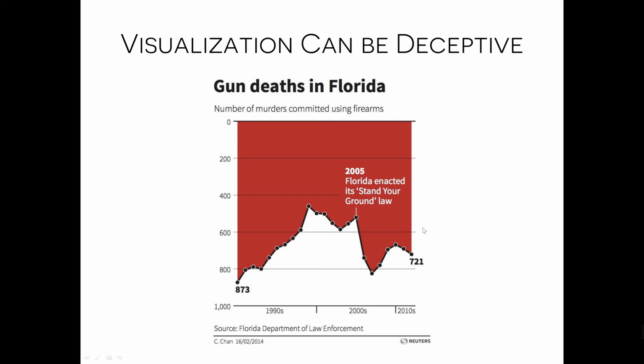This is really serious deception, because it basically abuses the way you look at graphs, right? This has actually really appeared in a publication by the Florida Department of Law Enforcement. You look at it: the number of murders committed using firearms, gun deaths in Florida. This makes you believe that in 2005 they enacted the Stand Your Ground law, and it makes you believe as if the number of murders went down. You think, wow, this is great, that this law really did something. This law has really decreased the murders.